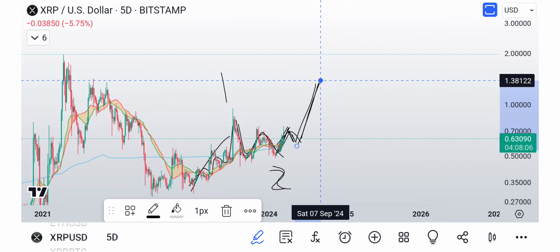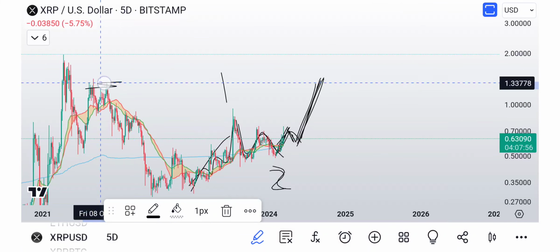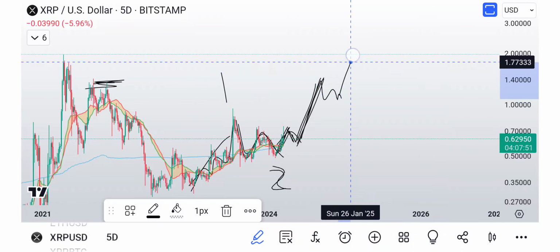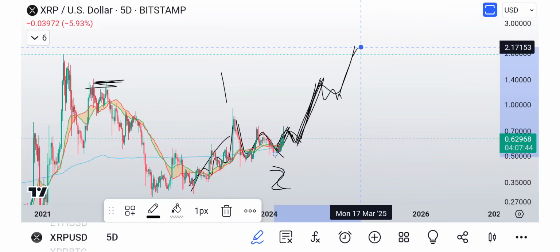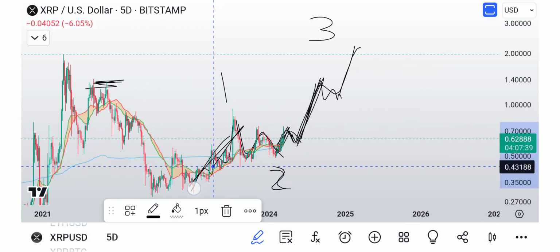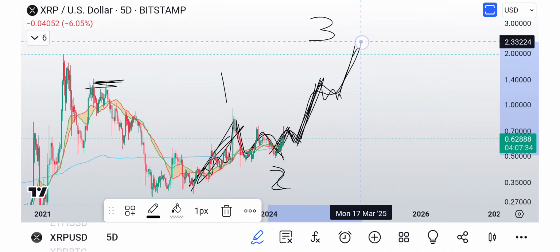So, yeah, April or May, I think that this wave right here is going to come. Then we probably run into resistance up here. We pull back, and then we go again. And then the whole thing is what? 1, 2, 3, 4, 5. So this whole thing is wave 3. So 1, 2, and then we have 1, 2, 3, 4, 5. And that whole thing's 3, right?